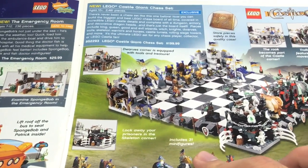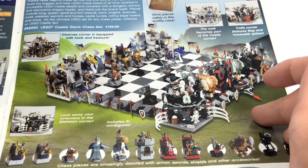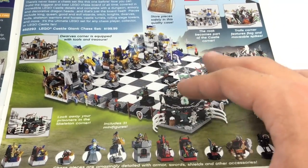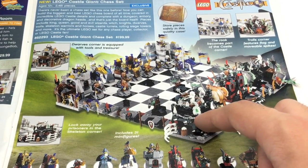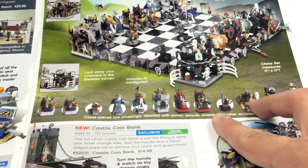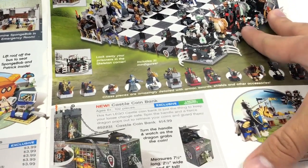This was crazy. Castle Chess. Oh my gosh. $200. We got like 31 minifigures. This is a gorgeous looking build, so I think that's worth the money. And I think the base plate underneath is a 48 by 48, but I think it has stuff glued onto it. And it has 2,481 pieces. That's incredible. Got a castle coin bank.